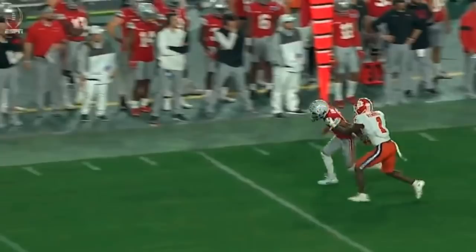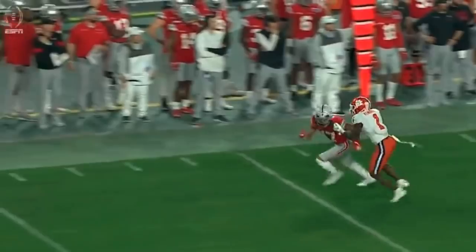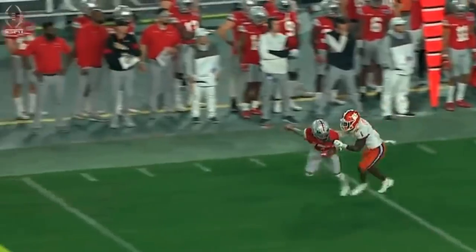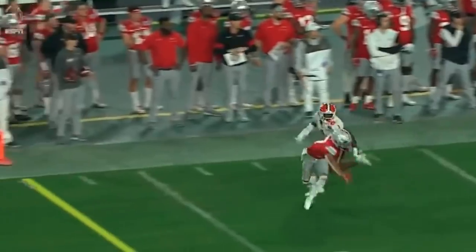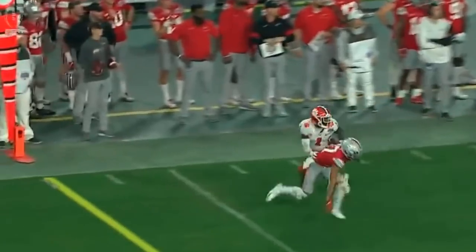That's what you're going to do. Instead of using your feet, when you're green, you start using your hands. You play football in the cornerback position with your feet. You don't necessarily play it with your hands. So something that he has to learn. But you see right here, this is clearly a foul. I'd force him to play good football and to play sound technique.